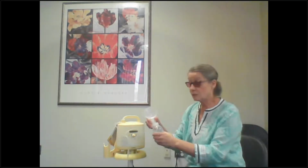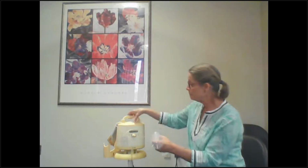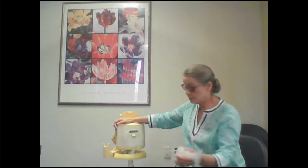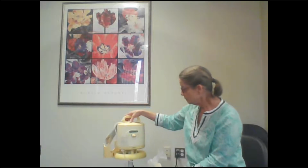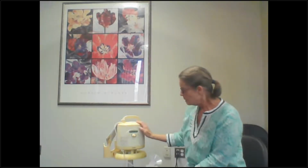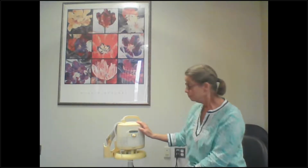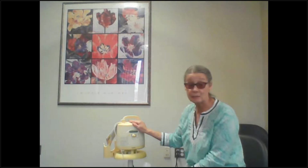Then if you're not getting suction, just check all your connections, okay? You can open this door and make sure this is connected, okay? Now we should have suction. So with the Medela Symphony, this is the hospital grade pump. It has 2 cycles. It has an initiate cycle and it has a maintain cycle.